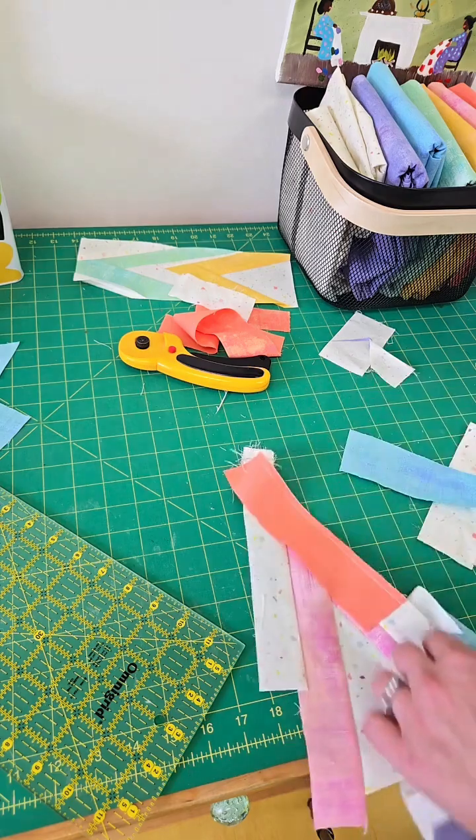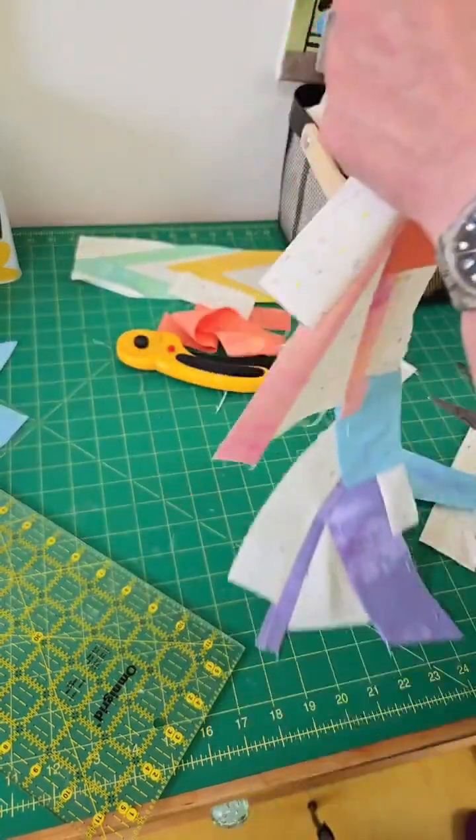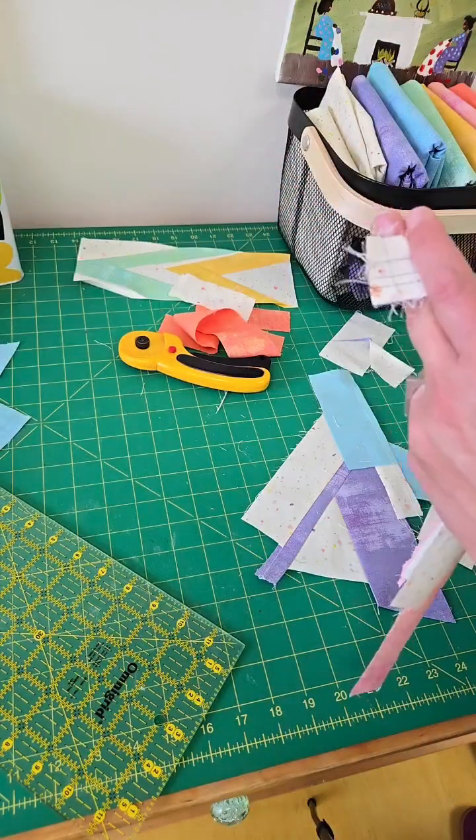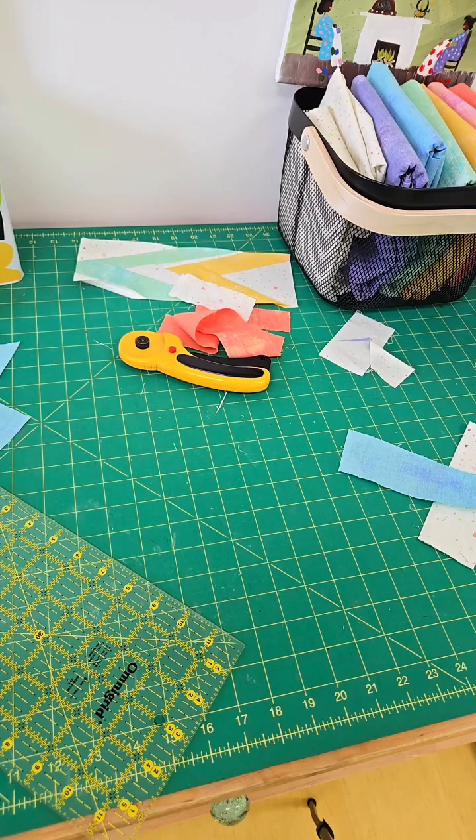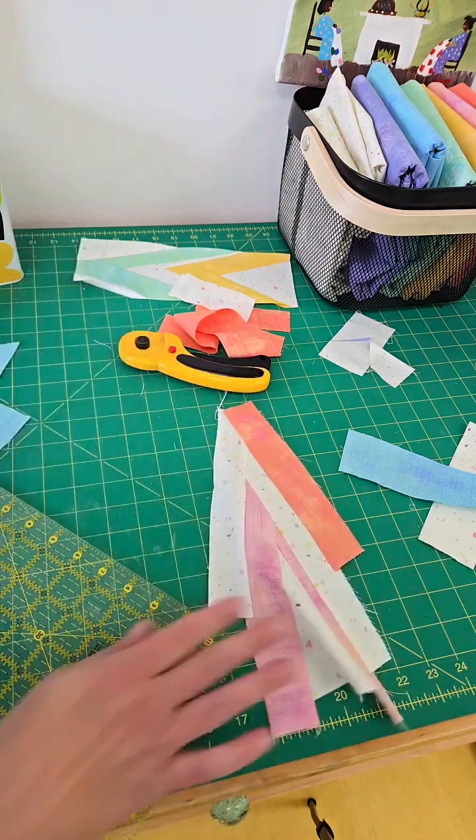All right, making progress, folks. Making progress. Probably have about 3 more seams per block to do, and then we'll be done. Well, and then we have to assemble the block, but that's easy. Okay, see where we're at?